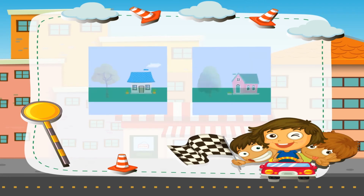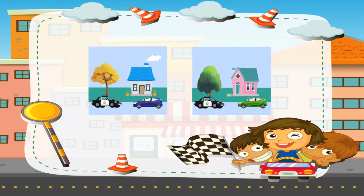And now let's try to find all the differences in this picture. Take a closer look. What's the difference between these images? Maybe it's this tree. That's right. Look at that police car. Is it somehow different? Nah. And what about the house? Yes, these houses are not the same.